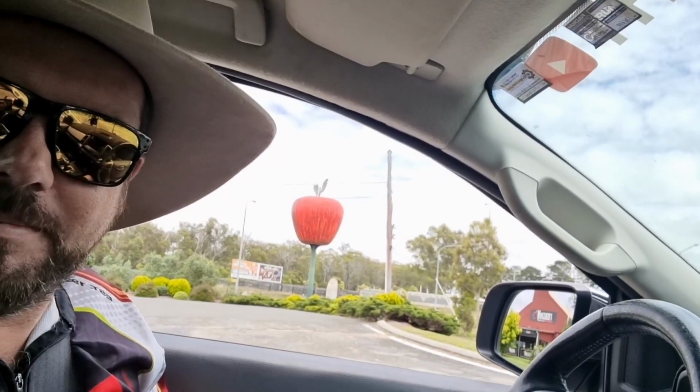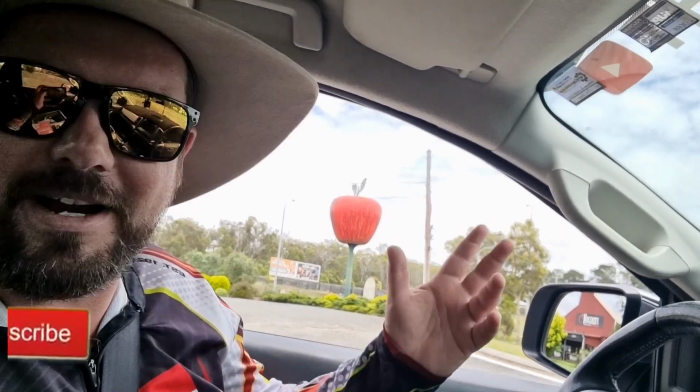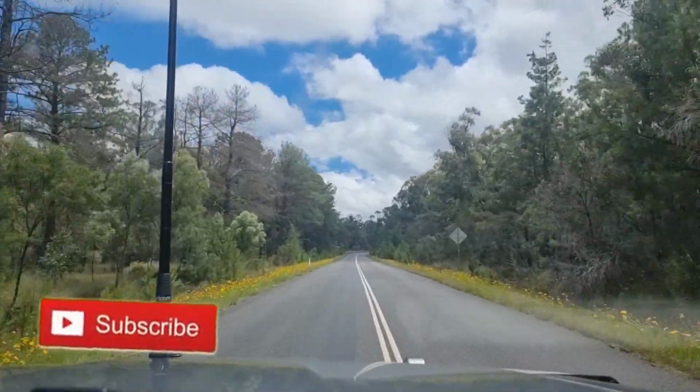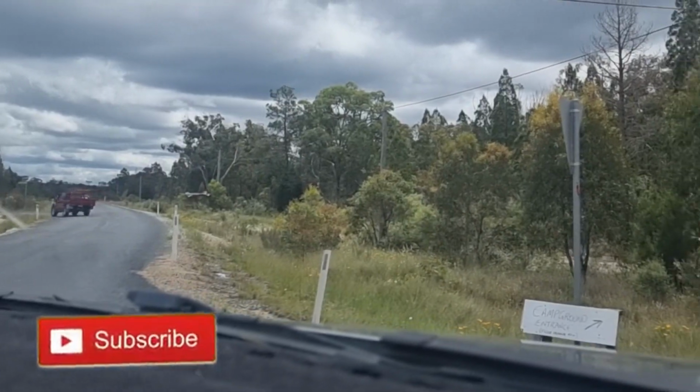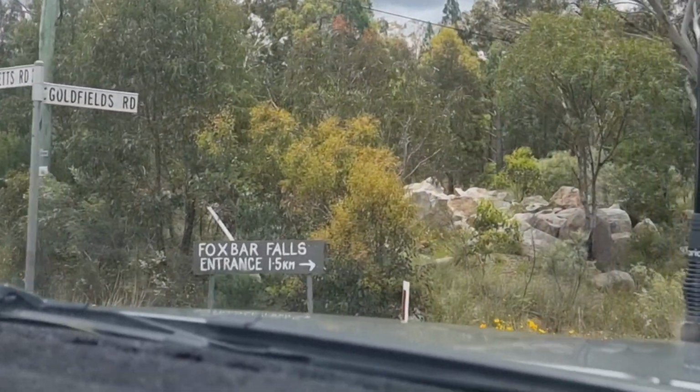When you see the big red apple on the highway, chuck a right if you're coming from Brizzy, and you're about 20 minutes away. Alright, let's get there. It's still not raining. Woo! Now guys, Google Maps will tell you to turn down Harslett's Road. Ignore her and follow the signs to Foxbar Falls.